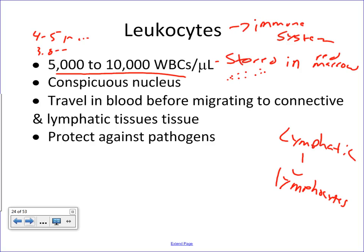And then a lot of the phagocytes are produced and then migrate into the bloodstream, typically on their way to other tissues. So you get the gist here: white blood cells, with the exception of these lymphocytes, are produced in red bone marrow, but the ones that you find in the blood are more than likely on their way to another tissue somewhere to be stored. Circulating white blood cells are typically on their way to another destination in the body.